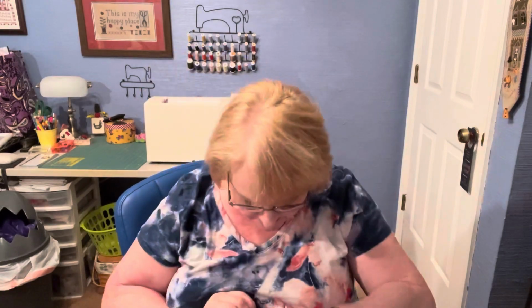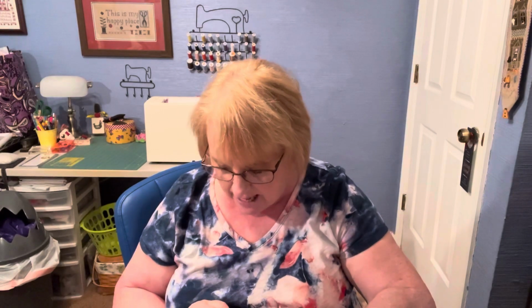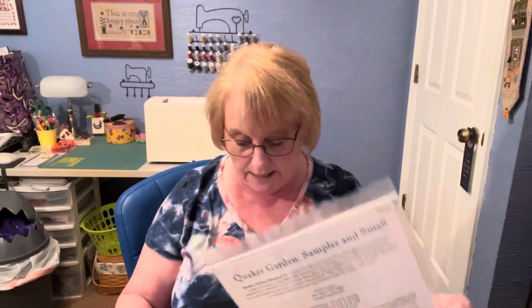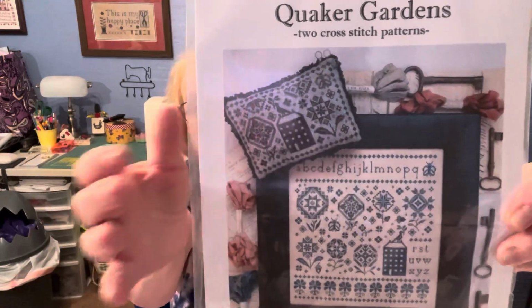Okay, this was going to be my exchange, Smalls exchange at StitchCon. But guess what? I got to looking and it's too big. So all the stitching I did on it will go for something else. But anyway, this is Quaker Gardens from Hello from Liz Matthews. And I was doing the little pillow up here. Well, I did like a color conversion.